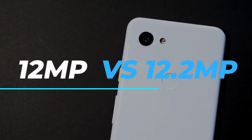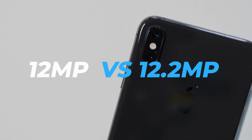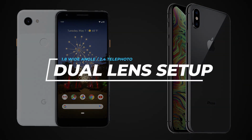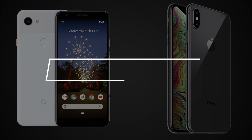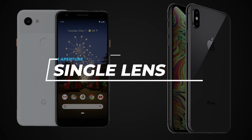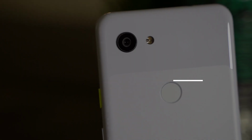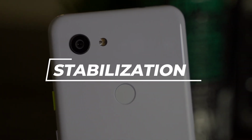So before we jump into the computer and take a look at the images and I tell you what I think about the overall Google experience, let's take a quick spec review of the iPhone XS Max camera versus the Google Pixel 3a. You're going to be at 12.2 megapixels on the 3a versus 12 megapixels on both of the cameras on the iPhone. The wide angle lens on the iPhone carries an aperture of 1.8 and the telephoto is 2.4. On the 3a, the single lens carries a wide open aperture of 1.8. On the iPhone, you have optical image stabilization on both of the cameras, and on the Google Pixel 3a, you actually get optical plus electronic stabilization.